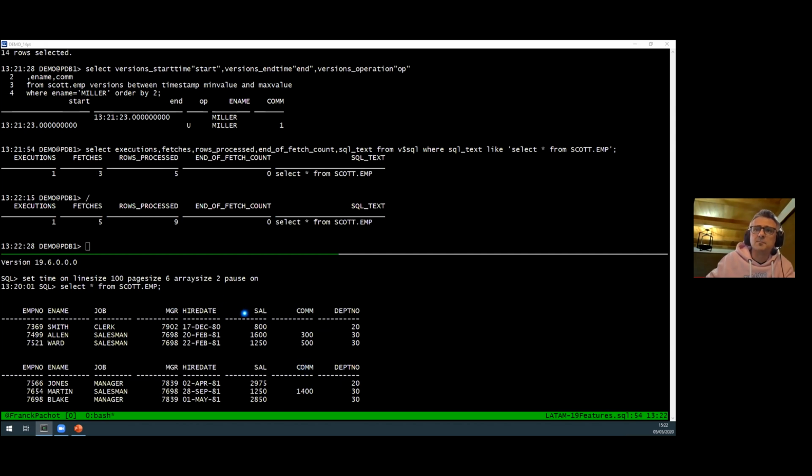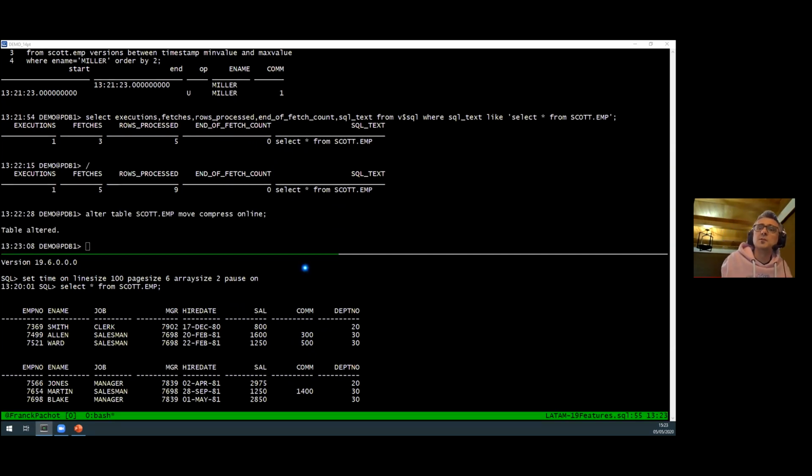Because my query started before the other update, I must read the previous version to be consistent. Because I started to fetch some rows where the commission was not updated, so I must continue with that. And that's the magic of selects in Oracle. You can read something consistent without any lock. And without any lock means, of course, I can do update as I did it, but I can also do some DML. Here, I'm doing an alter table move, reorganization, without any problem because I have no lock.